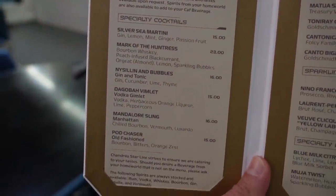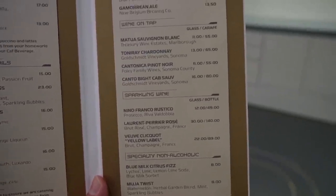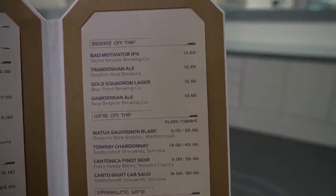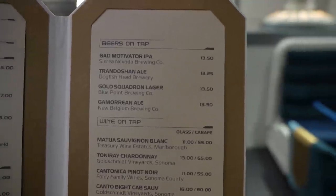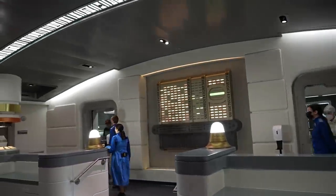Oh, a silver sea martini. So these are an additional charge because they are alcoholic beverages. Bad Motivator IPA. Look, they have Star Wars themed beers. So like I said, we're just gonna go back to this area back here and get some food.